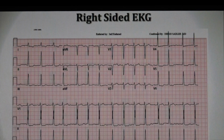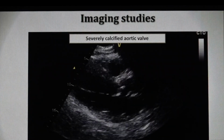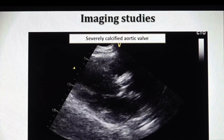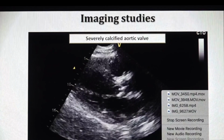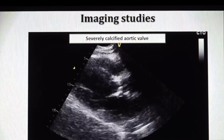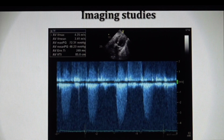The EKG done in the ER, since we knew the patient has a history of dextrocardia, was a right-sided EKG, and the patient was in AFib at that time. Chest X-ray shows pulmonary congestion and the dextrocardia as well. Since the patient presented with congestive heart failure, an echo was performed. It shows a mildly depressed ventricle, about 45 to 50 ejection fraction, with a severely calcified aortic valve with reduced excursion of the leaflets.